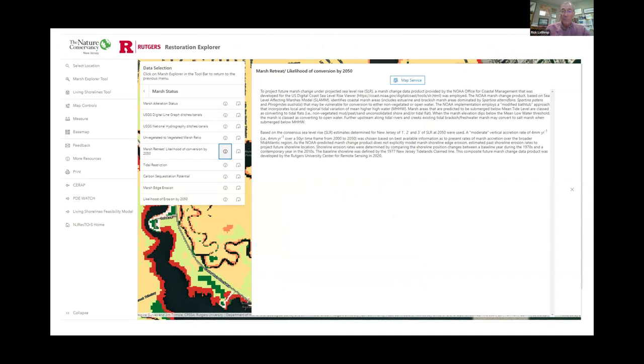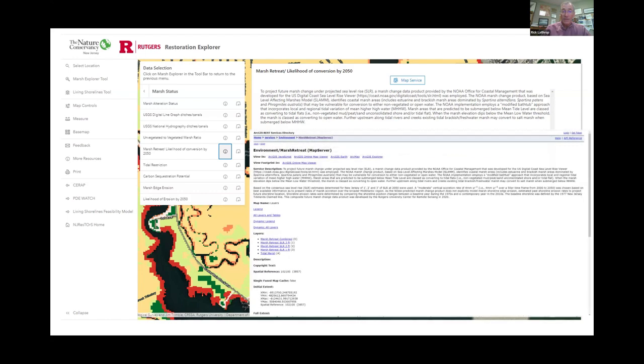And then these are all published map services. If you go to the map service, you can actually access the data itself. So if you wanted to bring that data set into your desktop to work on your own and integrate it with your information, those data are all published and available.